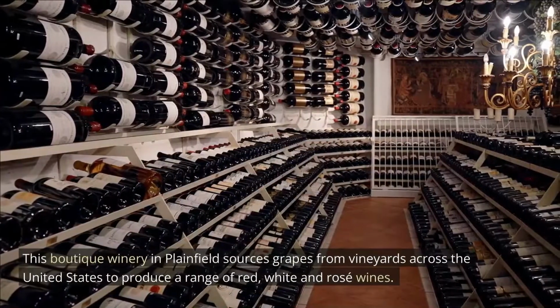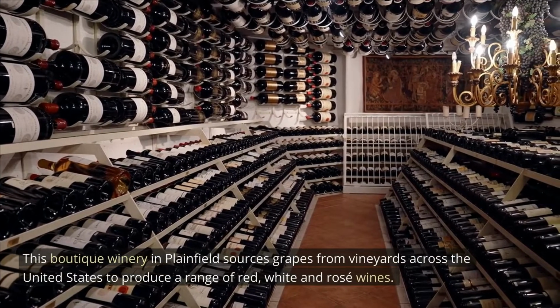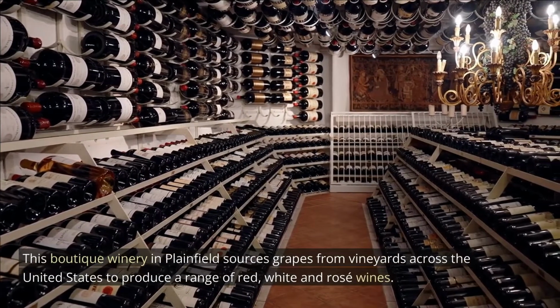This boutique winery in Plainfield sources grapes from vineyards across the United States to produce a range of red, white, and rose wines.